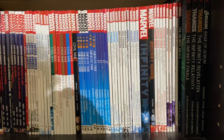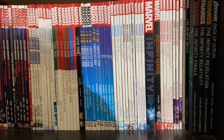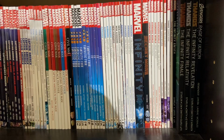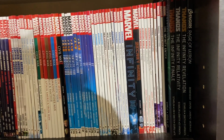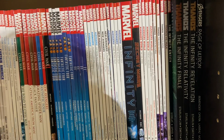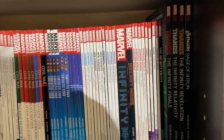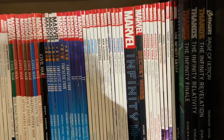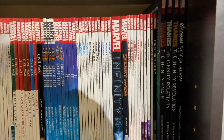Then we go to Hickman's entire run of books. So we have Hickman's Fantastic Four, then Hickman's Avengers, and his crossover event books like Infinity and Secret Wars. And we got Avengers World, and then at the end here we have a bunch of Thanos books. So we have Thanos' run by Jeff Lemire, and also these huge Thanos books by Jim Starlin. You can see there, we got Thanos versus Hulk and some other books.